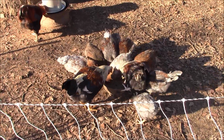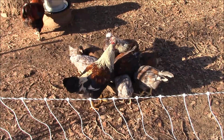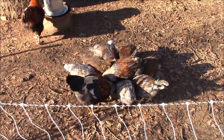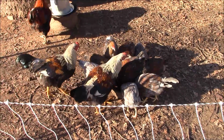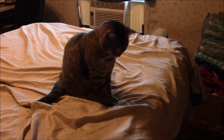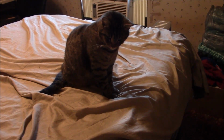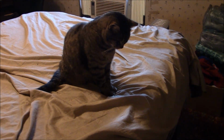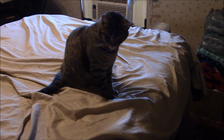The gremlins are hungry. 1, 2, 3, 4, 5, 6, 7, 8, 9. 9 of the 10 that I hatched. Oh, after the bigger chickens get their fill, then the younger ones just swoop in and take over. It's so cute. Grumpy, are you done being lazy yet? Grumpy, are you done being lazy? You had the opportunity to go outside, and now it's like 3:30 in the afternoon. Time to go out now? I think so. I think so.